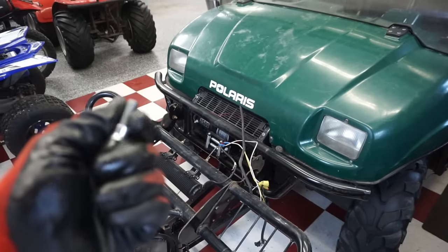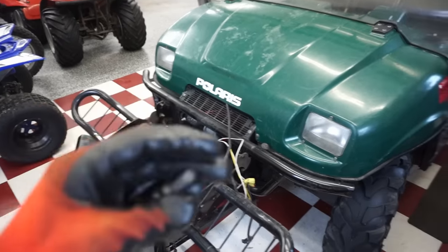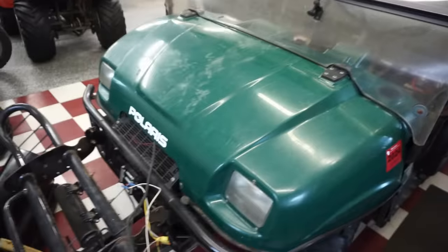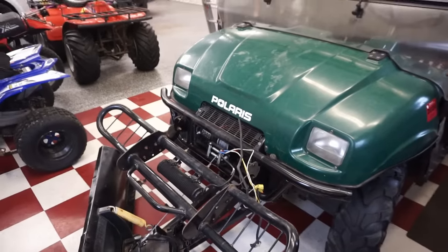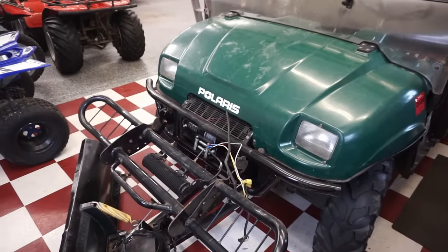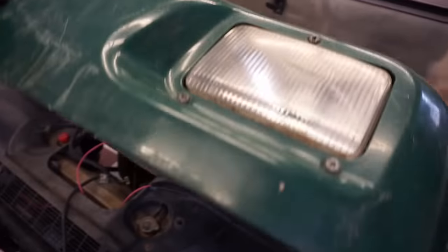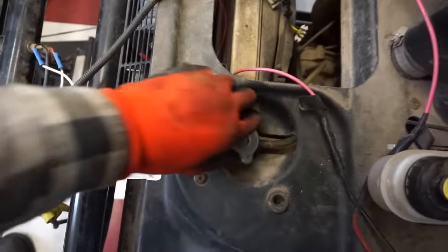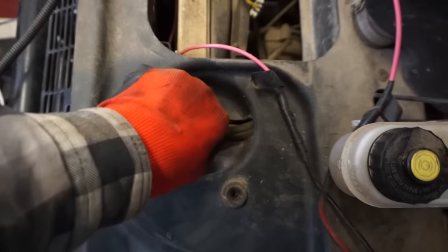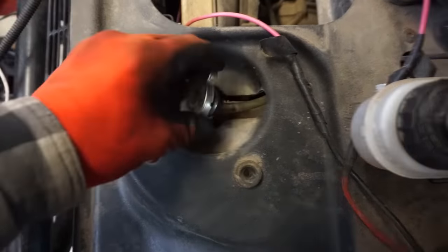The only other option is to like shave down some of this on the 8mm, but I don't want to wreck it because it's a whole kit. So I don't know what we're gonna do here, but in the meantime, I tried to get this cover off right here. We got this to pop up like that, and we can check out the coolant and everything like that. So let's see if this is topped off. Gotta push it in to take it off.